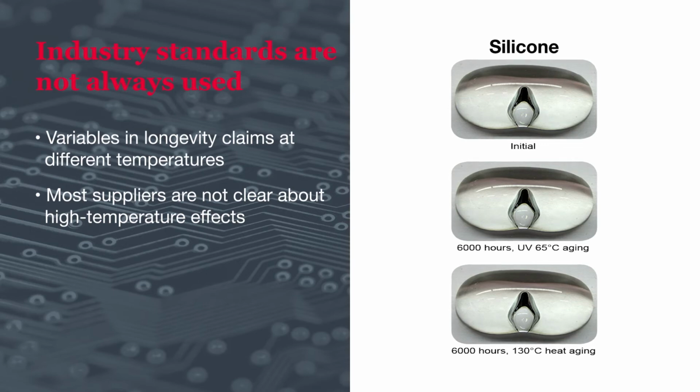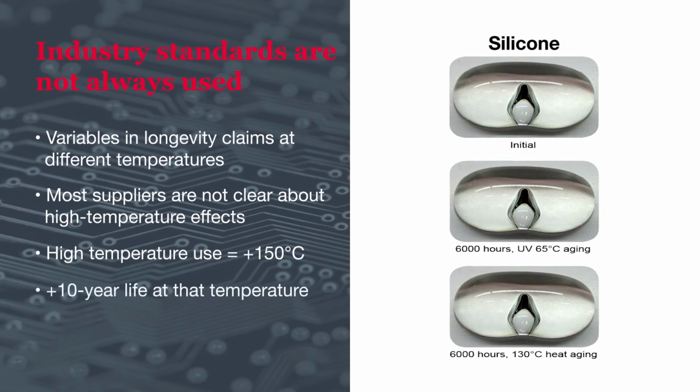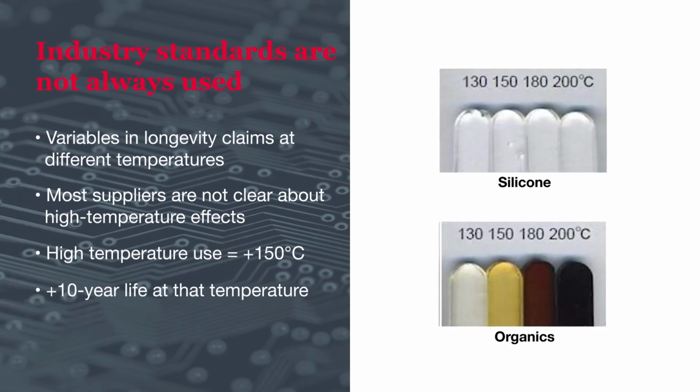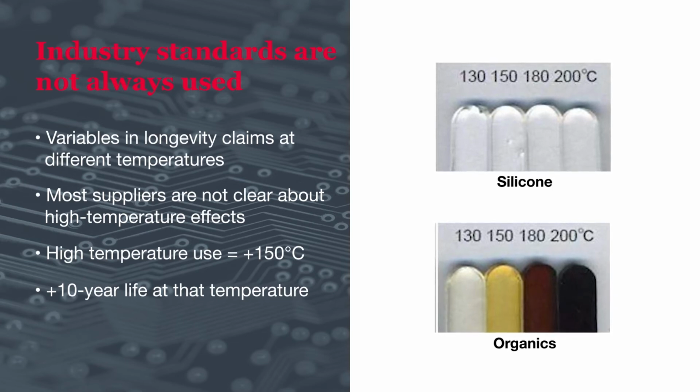For high temperature usage, most of the Dowsil product technical data sheets will show plus 150 C as the upper limit, as we have data to show plus 10-year expected life of continuous exposure to that temperature. Short-term exposures can go much higher. Other suppliers will often show plus 200 C, plus 250 C, or even higher as the upper limit.